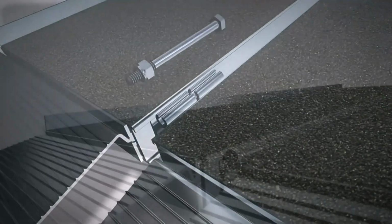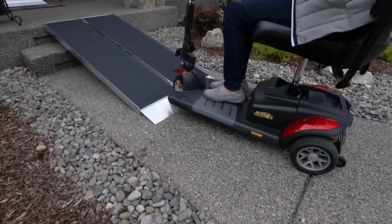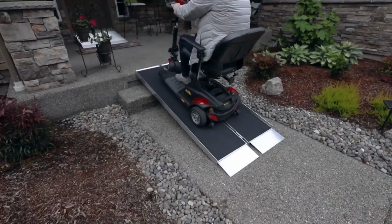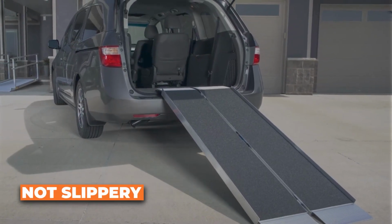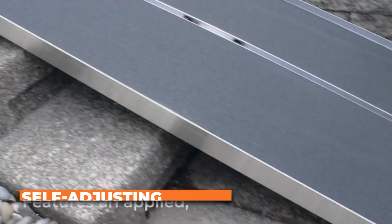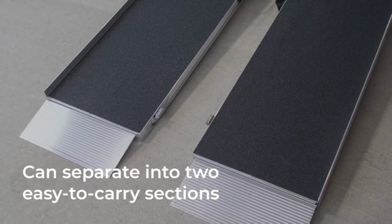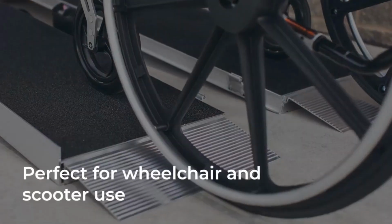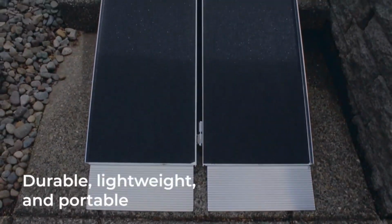The handles are flexible and won't snap off, even if you're rough with them. You just pull 2 hinge pins and it splits into 2 lightweight sections you can carry around without breaking your back. Safety-wise, the surface is textured, so it's not slippery, even in the rain. Plus, the bottom has these self-adjusting plates that help it sit flush. Whether you're rolling up onto a curb or into the back of a pickup, it's solid too and can hold up to 800 pounds. So whether it's a wheelchair, a crate full of gear, or something heavy during a move, this thing handles it.